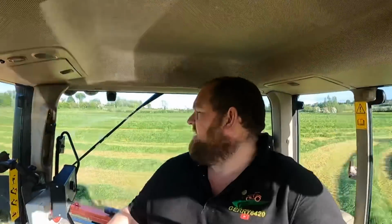Yeah, just coming into the short ground of this field now, but going well. Sun is still shining. Grass is lovely and dry now at this stage. When we started initially in the first field, it was a little bit damp underneath, not too bad, but there was a bit of dampness in it when you squeeze it, but now it's lovely and dry.